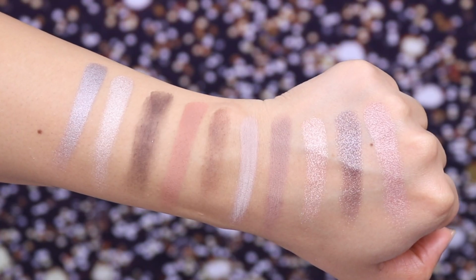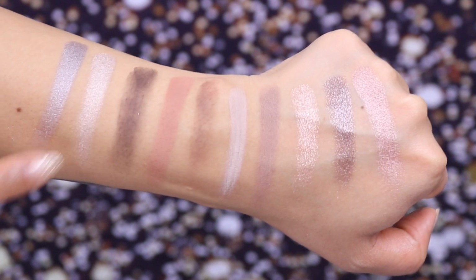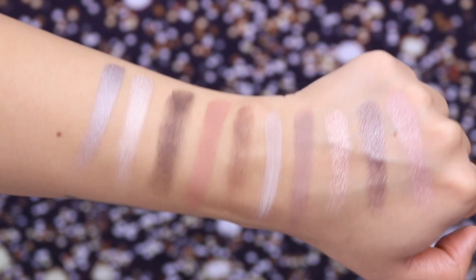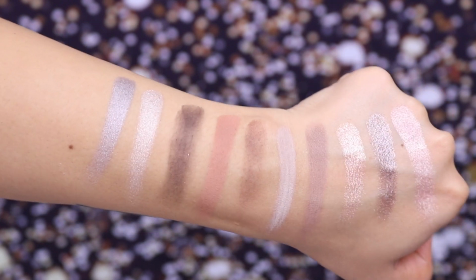This is another metallic shade. It's described as a medium warm silver, slightly darker than the previous one with a slightly different tone. But obviously you can see it's absolutely stunning, very, very pigmented, and one clean opaque swipe.